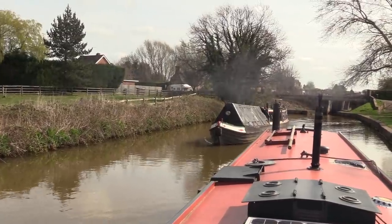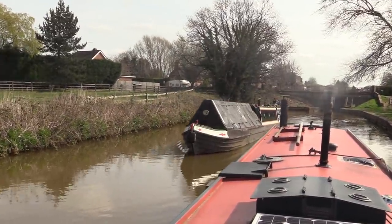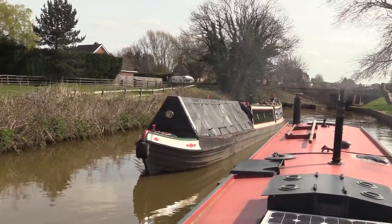That gentleman, he's retired now. In his heyday, he was transporting coal up and down the canals.